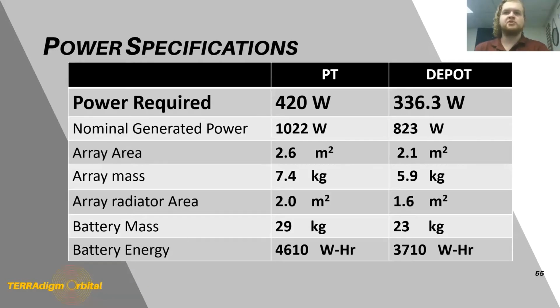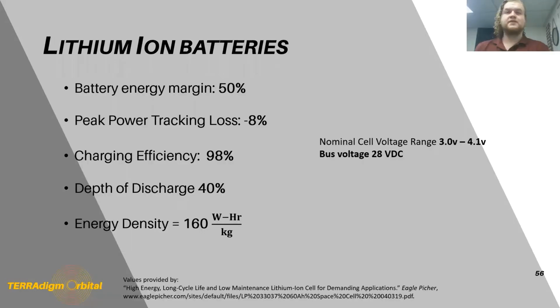We then use these minimums to determine the required capacity and mass of the battery aboard each vehicle, as well as the sizing of the solar arrays needed to recharge them, as shown here. The type of batteries used for each vehicle is a lithium-ion battery with the following characteristics, derived from the source: high energy, long cycle life, and low maintenance lithium-ion cell for demanding applications.